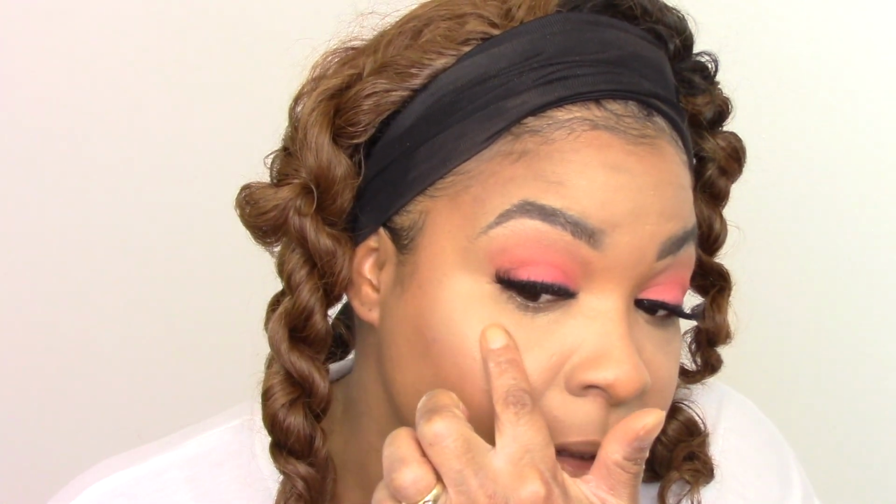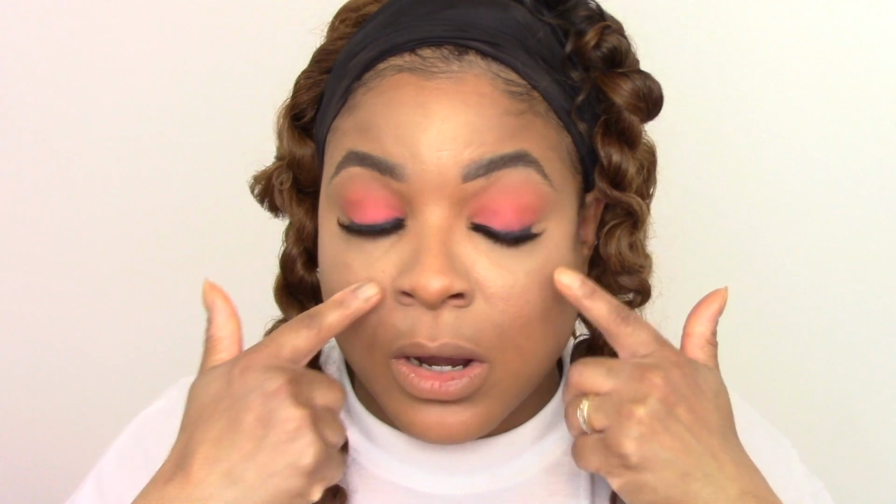It's actually giving me crepey dryness. You can see pores right here and everything, and I am not feeling this at all. I'm looking like the Gold Tin Man. You let me know how you feel about it. If you try the product out, guys, let me know, because right now, this is not what's up.